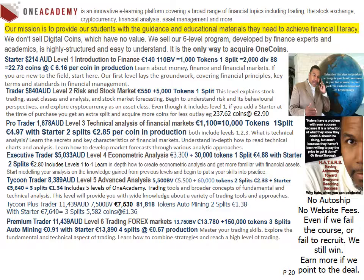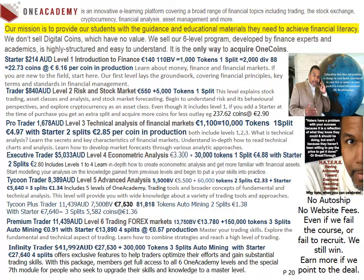The Premium Trader is 11,439 Australian dollars, and that puts you onto the TradeX Forex market, trading Forex markets. You can master your trading skills, explore the fundamentals and the technical aspects of trading, learn how to combine strategies and reach a high level of trading.